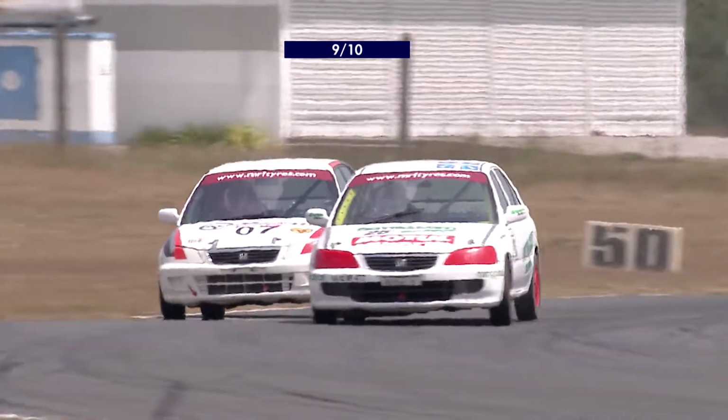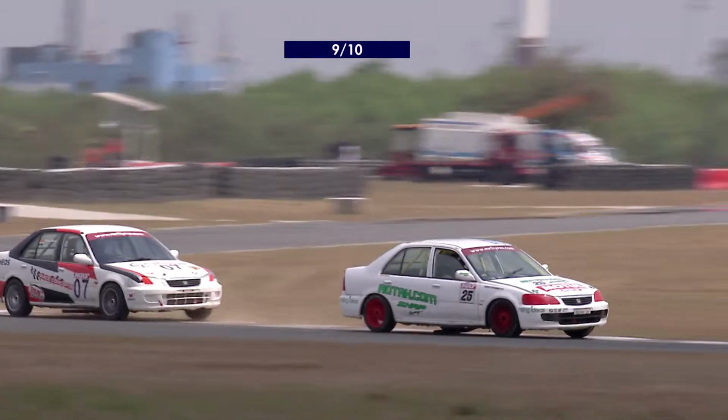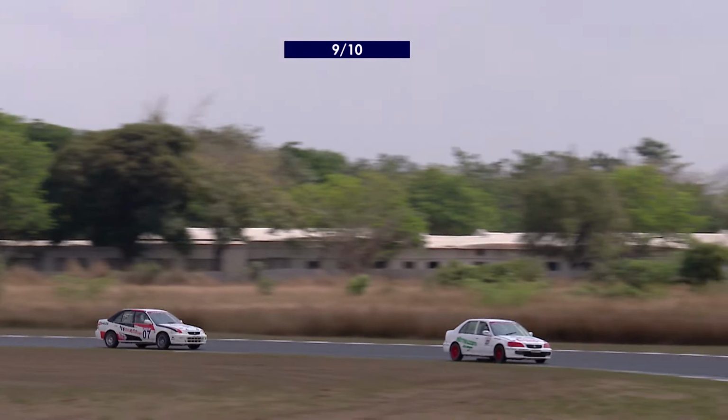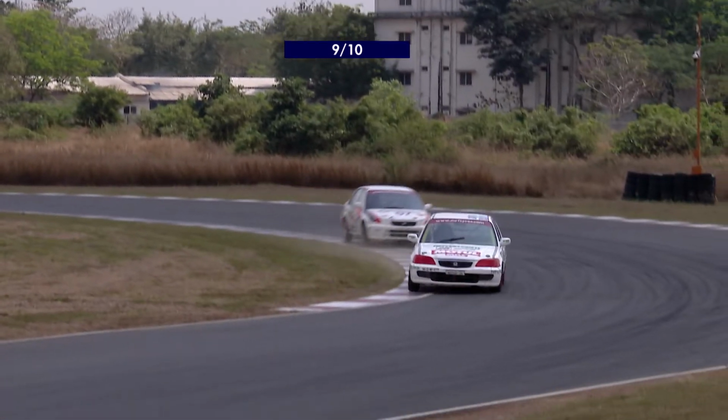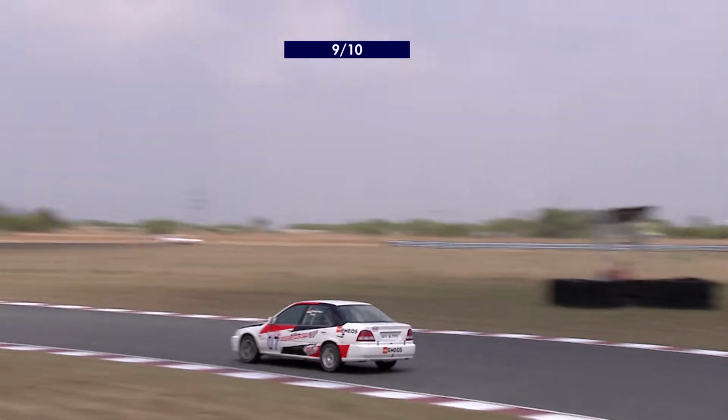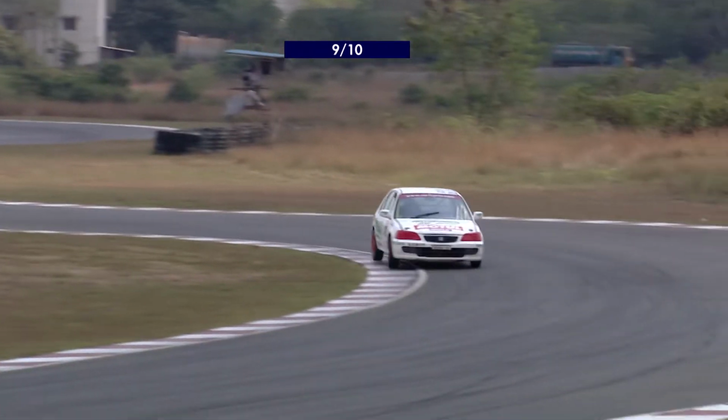Into turn 4, still nose to tail. Deepak Ravikumar keeps his Honda City ahead of the similar car of Pratik Benya as they accelerate through turn 5 with a lap to run at the end of this. Battle is still on as far as positions are concerned within the Superstock class here.